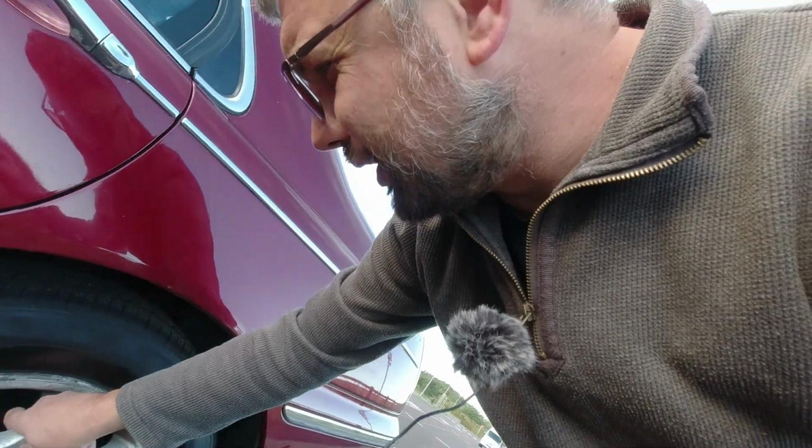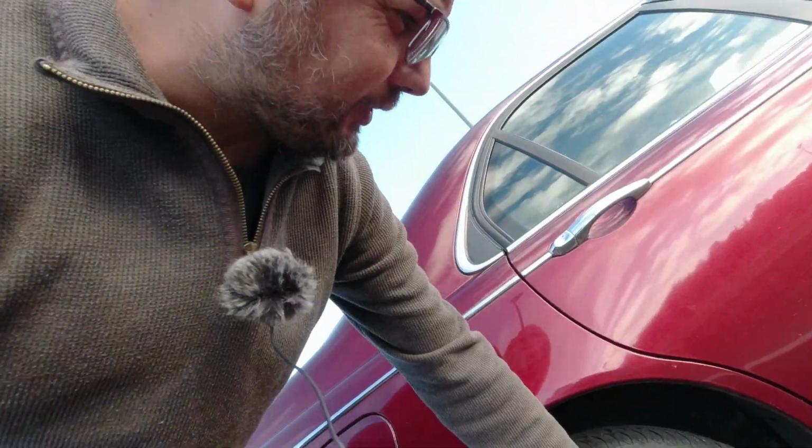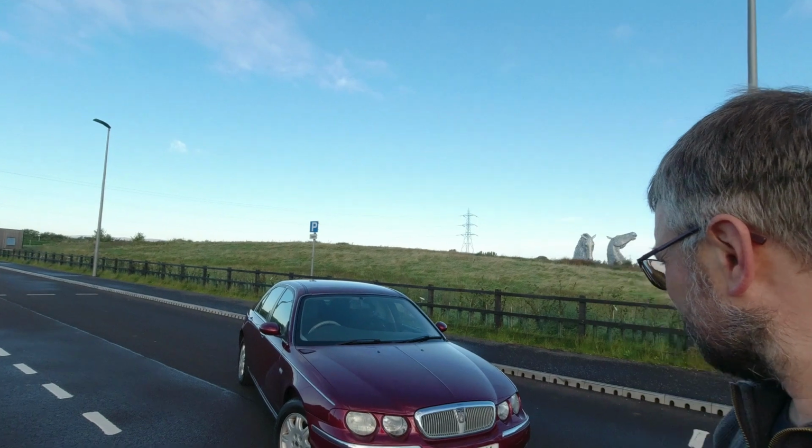That's a really ugly wheel, but it's fine. No binding going on there. There we go. It's always worth doing if you're buying a new car and you've got to drive it a long way. Just have a check of the wheels after you've driven it a short distance, just to see how it goes.